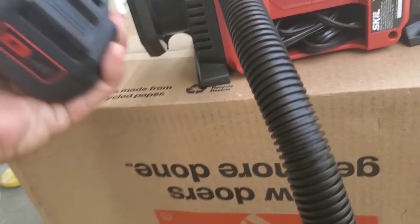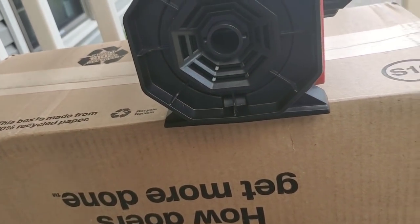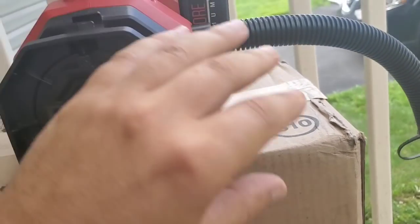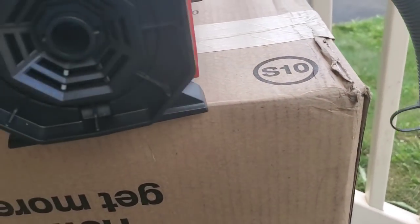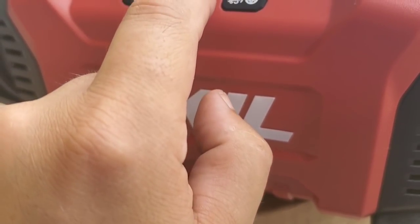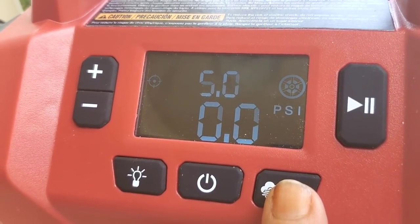All right, and I'll show that to you. Then I'll show you something else that I really like. All right, so it's on here. Maybe you have to deflate the bed now that the kids were sleeping in it. Real simple, right here. I have to turn it on first. And you see that nice bright LED screen, all right?